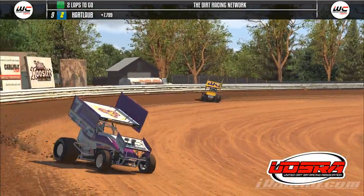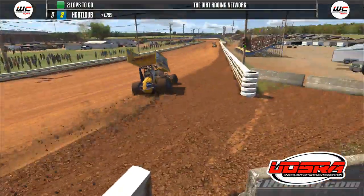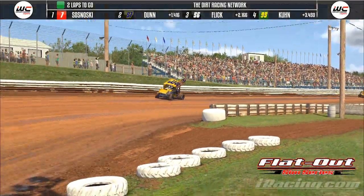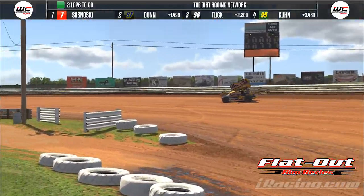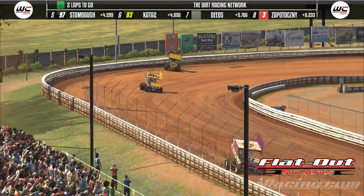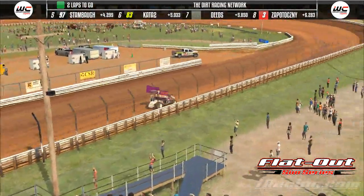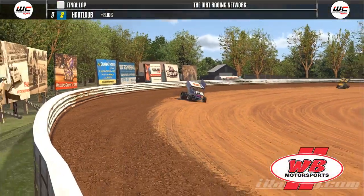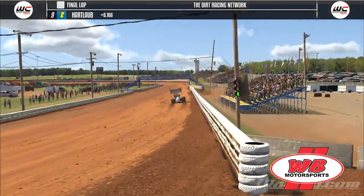Just moving the car around, looking for grip anywhere. He needs to know where he needs to run in the feature, or where the grip was at least when he's out here now, so he can try to close that gap. But he's going to probably run out of time. White flag in the air. Sosnowski, now the gap down to 1.5 seconds. He's lost about a 10th and a half.